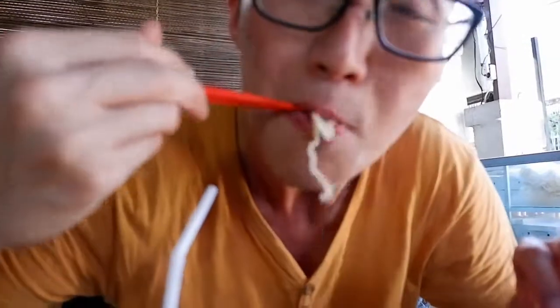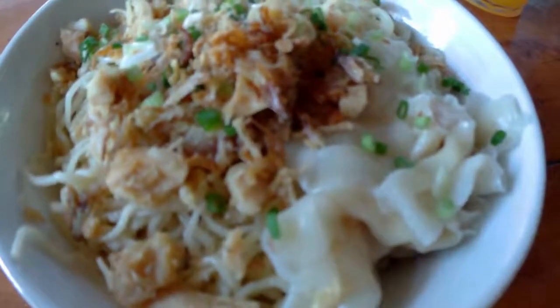I'm just gonna give some of the pieces of dried chicken a try. Oh. That's not even like dried chicken, that's more like pork floss almost. Oh, that is so good. They top it with some fried shallots, and it really adds to the flavor of the whole dish.